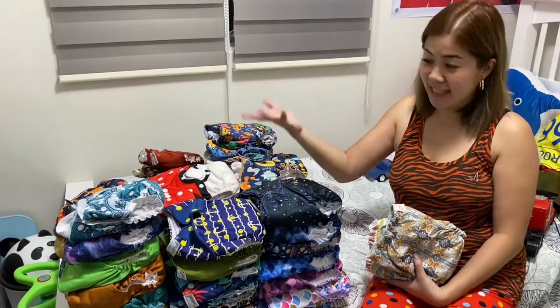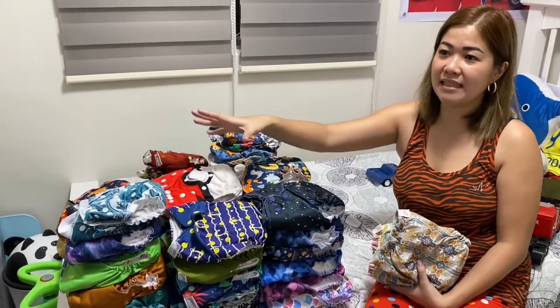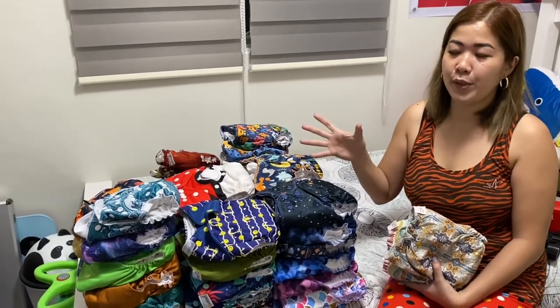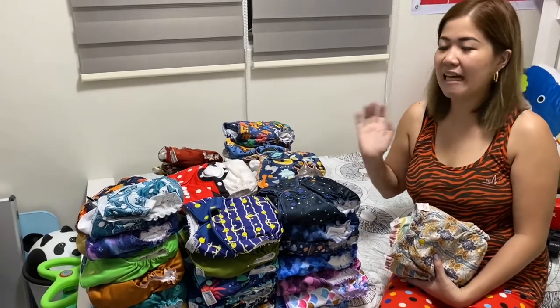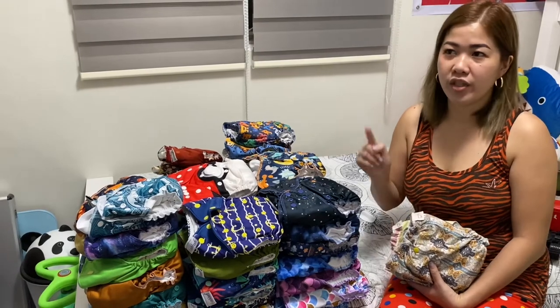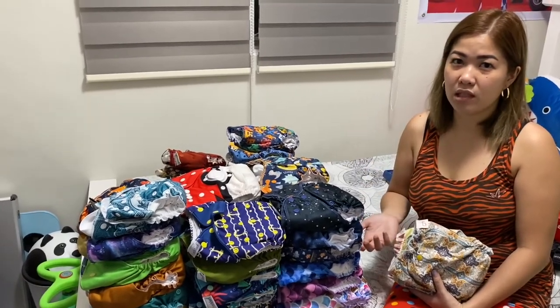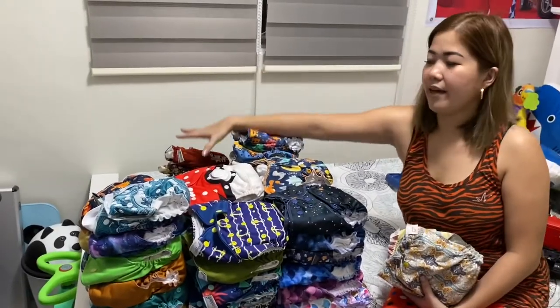As you can see, yung pinakamarami sa stash ko is from Julianababy clothing. Because aside sa nice yung performance nila, yung prints talaga ni Julianababy clothing is so nice. So, nabubudol ako. Parang gusto ko sila lahat. Sayang nga kasi na-let go ko yung Jamara ko before. Chine-check ko sa Julianababy clothing, parang nana silang mga new prints sa Jamara. So, sayang. But anyway, next is si EcoBum.